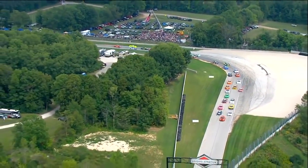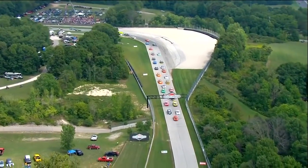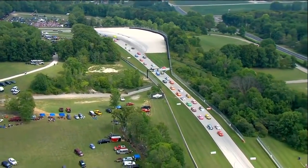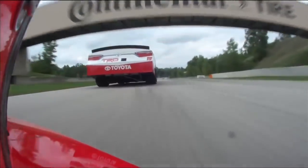Yeah, I think with a little help from Brendan, that's the way you do it. You make them get out to where they have to lift just a little bit, and you can take that spot. Brandon Jones stuck 2 wide through the carousel. That's hard to do. Yeah, 2 wide on the wrong side of the 2 wide situation, but makes it work there.